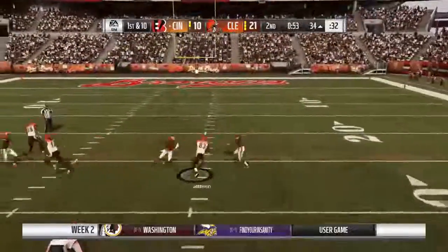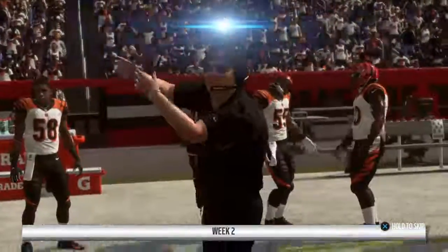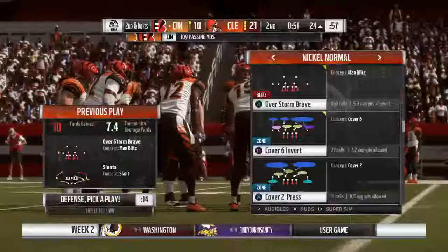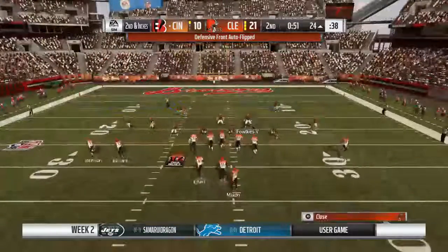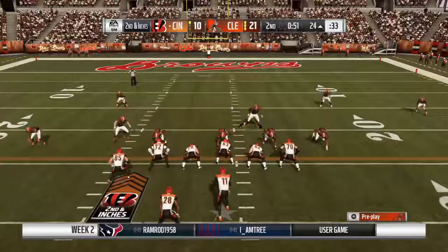Working from the gun, it's Bortles. Throws a quick hitter on the slant. That's complete. The Bengals going to use the second of their timeouts as they get the stoppage with a little over 50 seconds to go in the first half. So 2nd and inches after that first down completion went just shy of the marker.